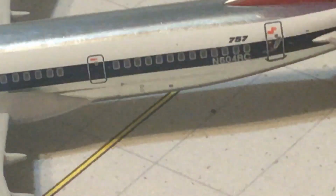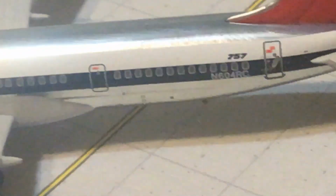And continue with the cabin windows down to the L3 and L4 doors, 757, N604RC. Again, this was an ex-Republic aircraft. Northwest did not have 757s until the Republic merger, and then they got more of their own afterwards. Right back here, there's the APU exhaust, the red tail. This is before the miniature NW insignia that would go up here at the top of the tail.